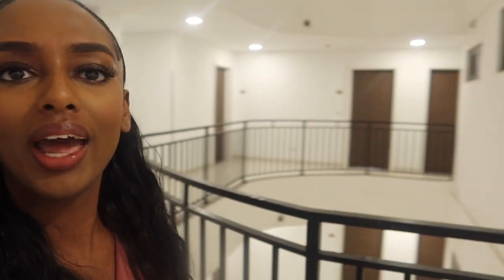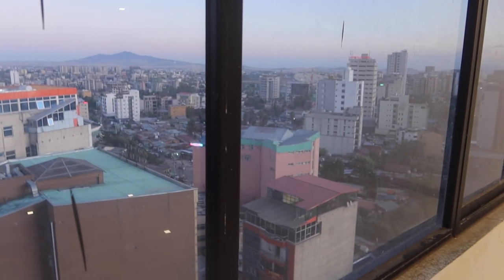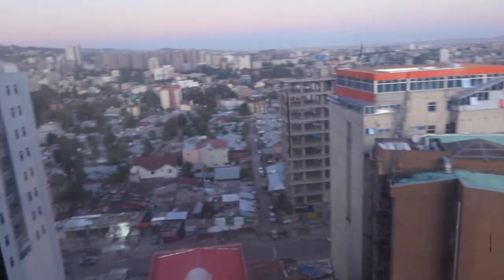This is like the hallway thingy-majiggy. Let me show you the view actually. The view's actually really nice. The view is giving Manhattan. Hold on, let me show you. Okay, maybe not Manhattan, but yeah. This is Ethiopia, Addis Ababa. This is where I'm staying with Misal. And I'll show you guys inside the apartment. It's a bit messy, but I don't care.